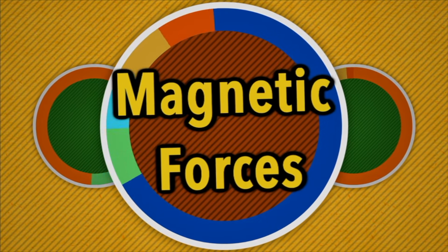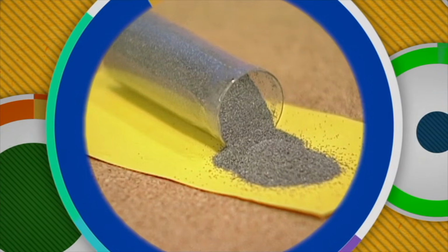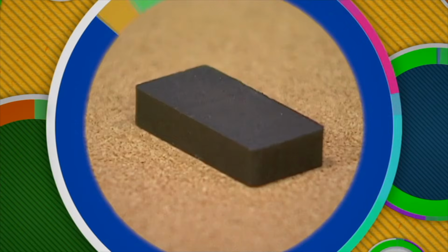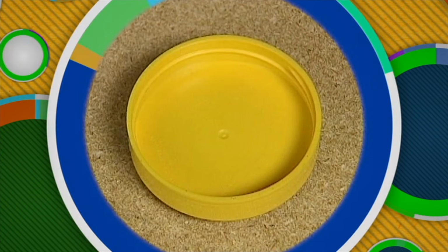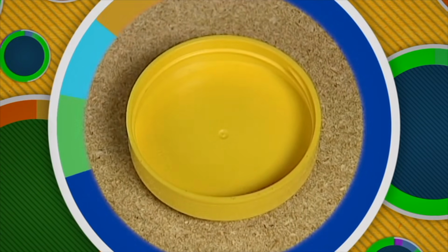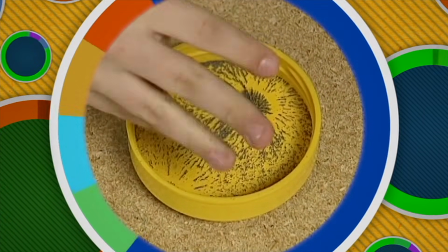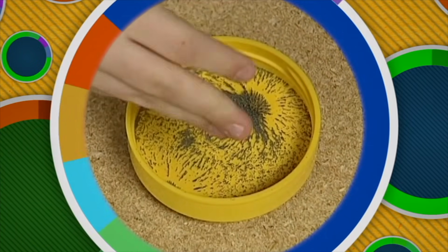Magnetic forces. Magnetic forces are the strongest at each of the magnet's poles. However, magnetic forces can be felt all around a magnet. As a matter of fact, an invisible magnetic field surrounds every magnet. The magnetic lines of force can be demonstrated by using iron filings, a bar magnet, and a plastic lid. First, place the plastic lid over the magnet. Then, sprinkle iron filings on the lid. The filings mark out the magnetic field around the magnet. As you can see, magnetic fields go around in complete loops from the north pole to the south pole of the magnet.